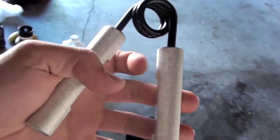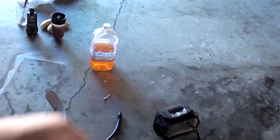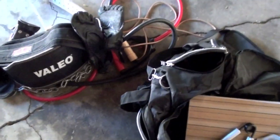You heard a click, or maybe that was just my hand cracking. But yeah, this is a 150 heavy grip. Let me just show you. Matt, why didn't you show us? Yeah, I'll show you. See that? Okay. Anyways, that's what I take to the gym.